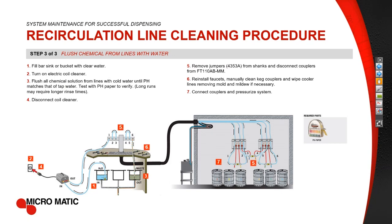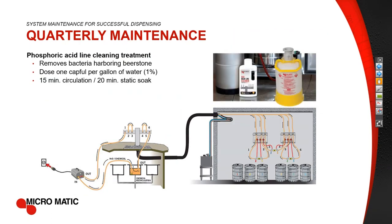Once we get done, we're going to remove all of our connectors that we used to gang everything up here as well. And now the system is full of water. We're going to retap the kegs and now the beer is simply going to push all the water out to the faucet as well too. So that's how we'll do that and get ready to go. So again, every 2 weeks on that.